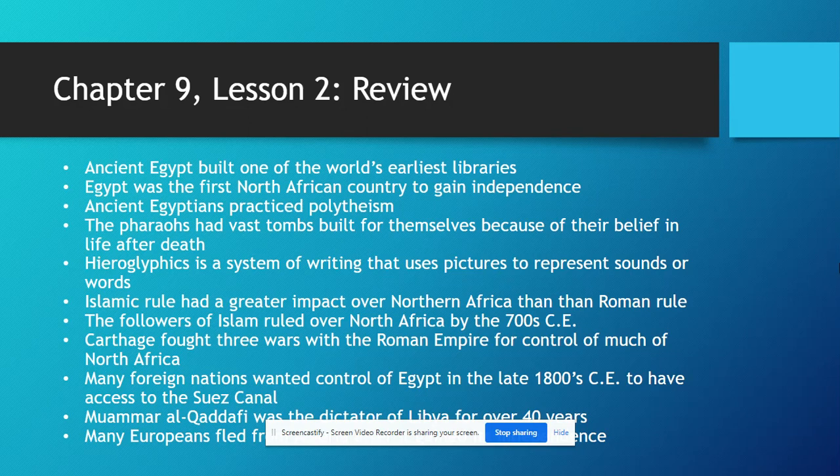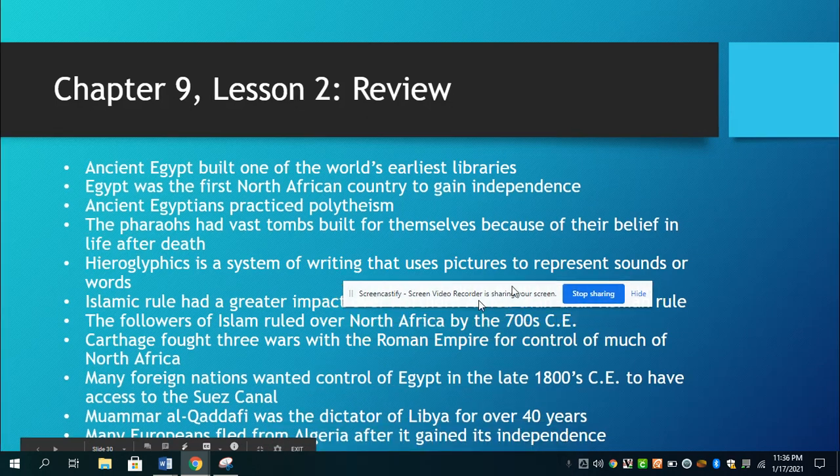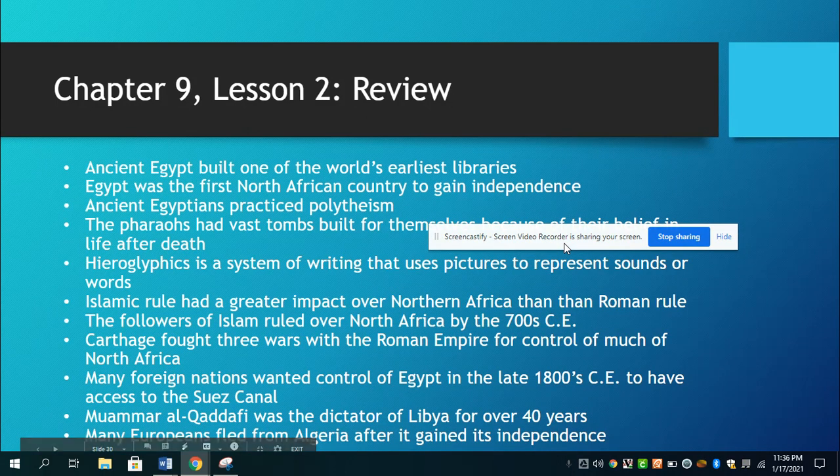Many foreign nations wanted control of Egypt to have access to the Suez Canal, and Britain would be the one that could take control of that. And then Gaddafi was the dictator of Libya for 40 years. And then this last one, I can't really see it because of my screen here. So many Europeans fled from Algeria after it gained independence, just because of all the fighting that happened there.